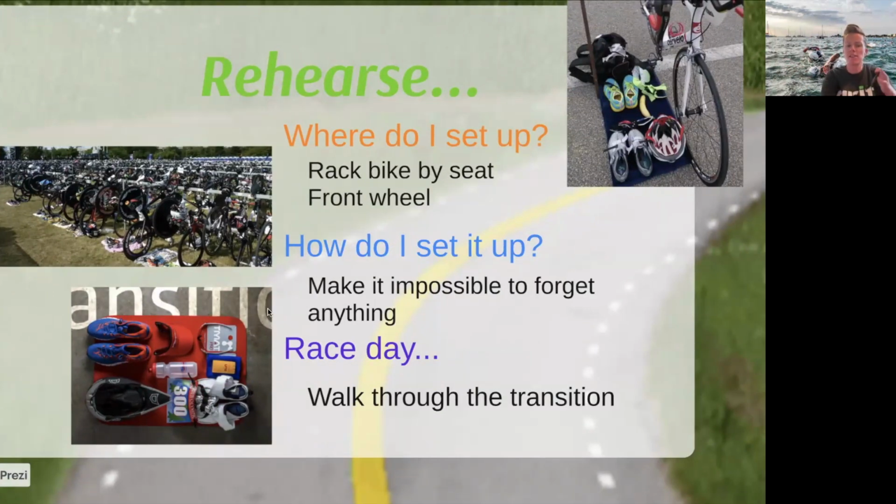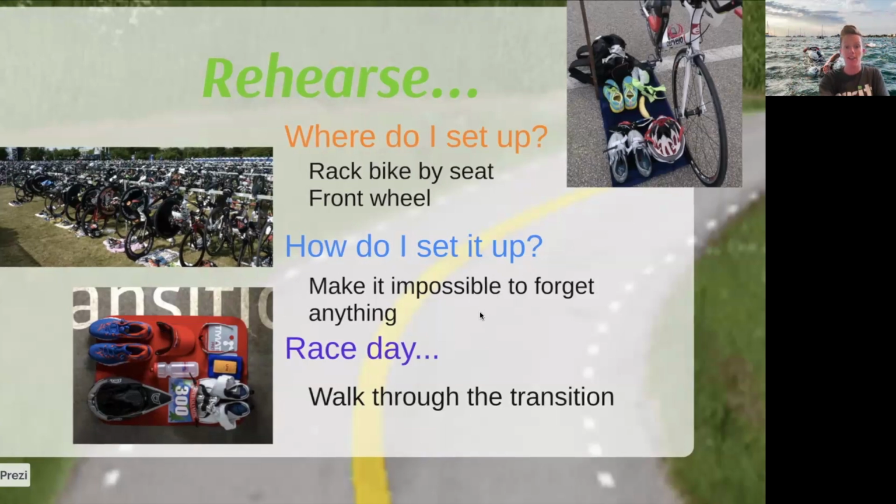The other thing is making sure, and this is another reason why you don't want to bring too much stuff, that you have enough room. You don't have a ton of room, so you don't want to be spilling into everybody else's space. Try to keep your stuff to a hand-towel-sized space. So when you go to set up, what you think about is, how can I set up to not forget anything that I need?